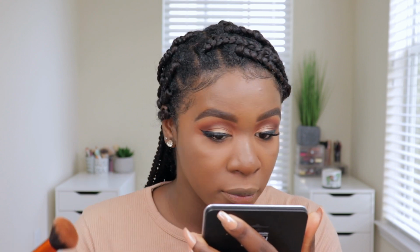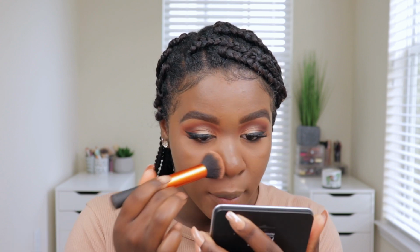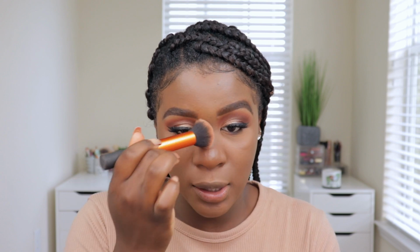And so far, it is making my nose look really, really good. I'm not sure if y'all can see it on camera, but at first, my nose looked really patchy because I told you guys before, no matter what foundation I put on my skin, my nose always looks patchy. But with the powder, it is looking really, really smooth. So it's actually doing the job. But let me just keep pressing it into the skin.